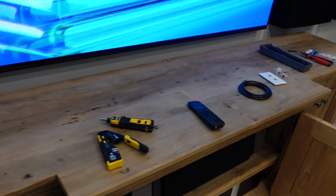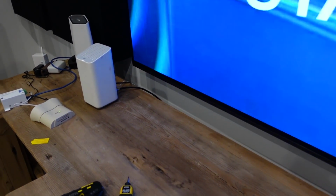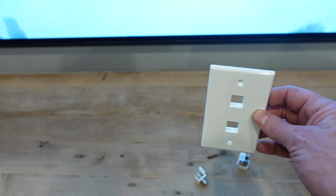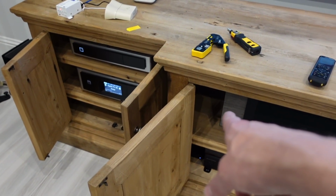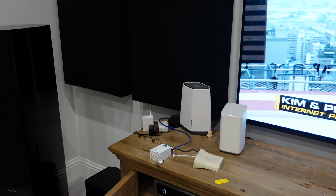So what I'm going to do is put a wall plate on here because the wires aren't long enough to reach both cable and Ethernet, and so I'm just going to terminate the Ethernet cable. I'm going to terminate the coax cable, put the wall plate on, and then I'll just have one of each cables coming out, and I'm going to put the cable modem down here behind the center channel so I don't have to see it, and then we'll just leave the Orbi out here out front.